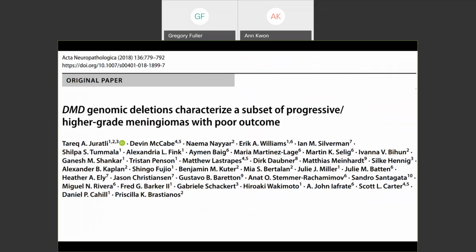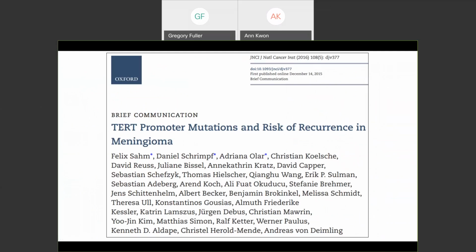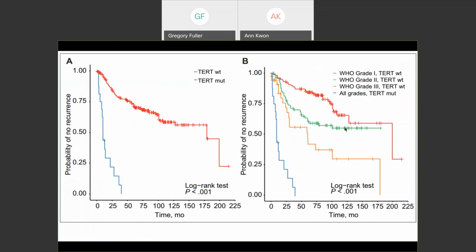All right, here's another one: dystrophin gene, DMD, deletions, characterizing a subset of higher grade meningiomas. Look at this. Look at the curves over on the left. In the blue is dystrophin retained, and in the red, dystrophin lost. Okay, TERT promoter mutations and risk of recurrence. Same thing. Look over here. This is the red, green, and gold, these top three curves, all TERT wild type, and look at the blue. Very, very, very dramatic.